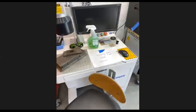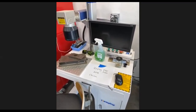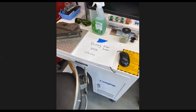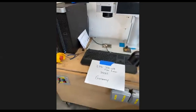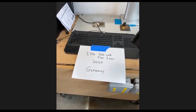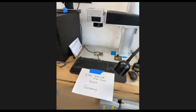Okay, over here we have a fiber laser. This is for doing engraving and some machining operations. This one's from 2018, a Ring fiber laser made in China. And then I'm transitioning over to this new laser that I just built. This is an IPG 200 watt fiber laser. A lot of the parts come from Germany.